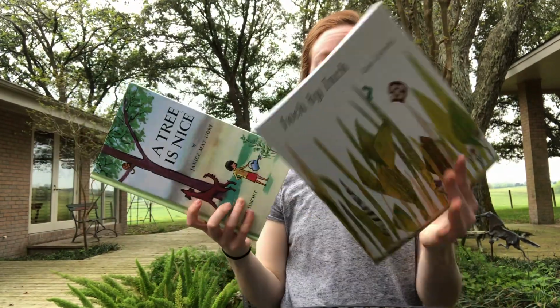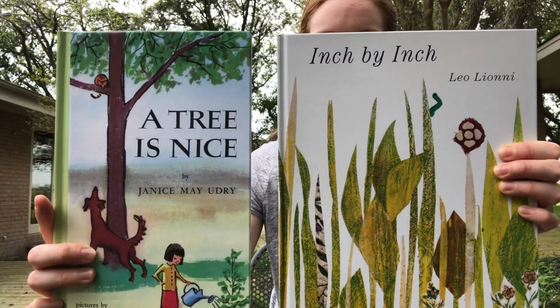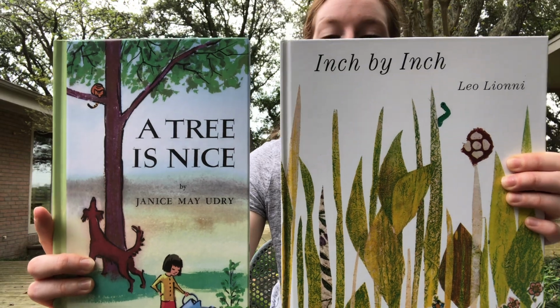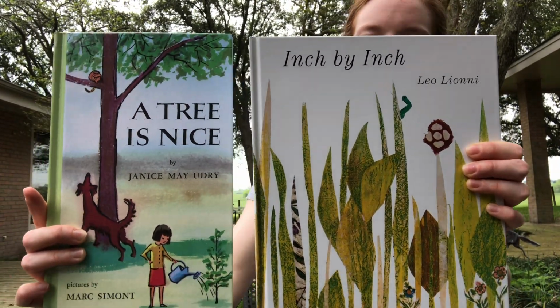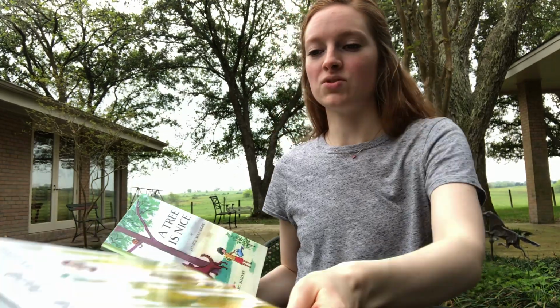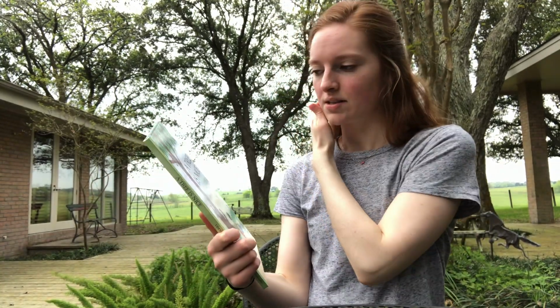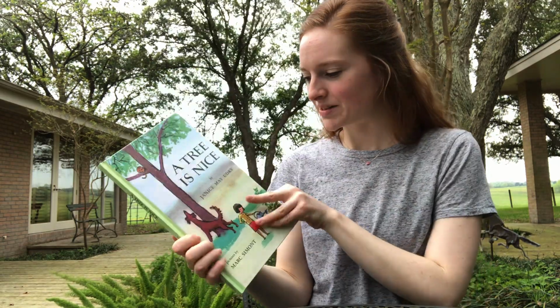Now, if you notice, what are both of these books about? What do you think? They are both about trees and plants and being outside. So after today, I hope you can spend a little bit of time outside, just like the people and the animals in these stories. All right, so this one, we'll start with A Tree is Nice.